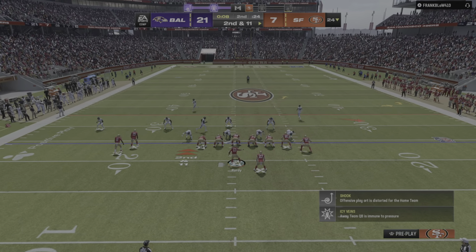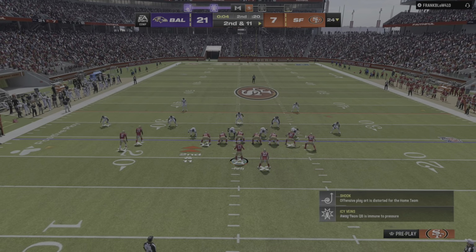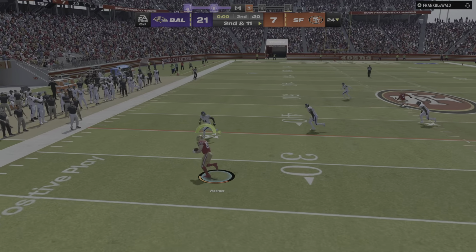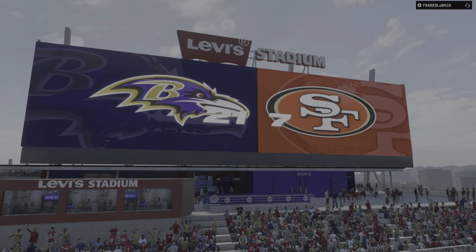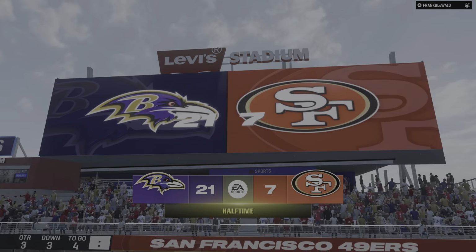Final play of the half, Purdy. That's caught by Werner, the tight end. So two quarters down, two remain. Charles and I return after the break.